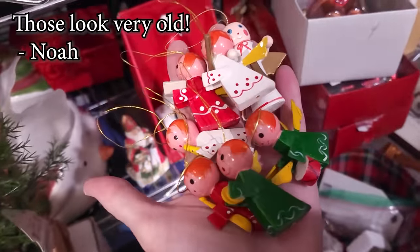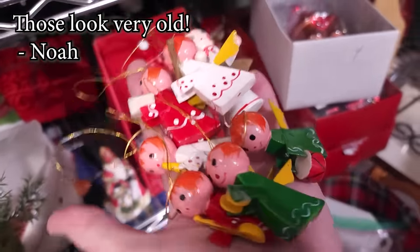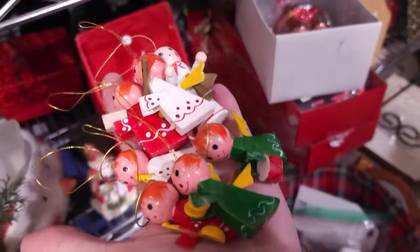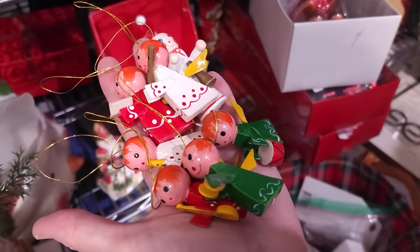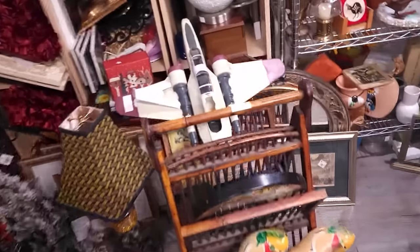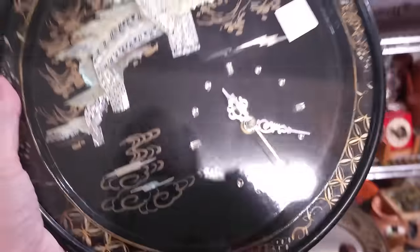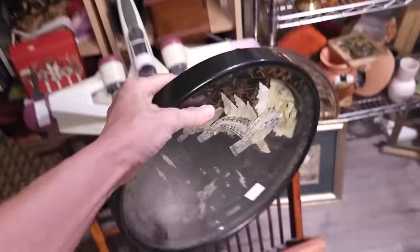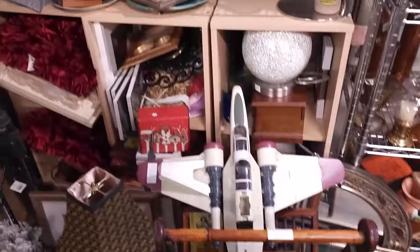I was looking through the Christmas ornaments and look at all these little wood angels. They are vintage. There's like 1, 2, 3, 4, 5, 6, 7 of them. I don't know what the price is, but I'm sure it will be good, and I am going to pick those up as well. Okay, what's over on this shelf? Ooh, look at that clock. It's got all of this mother of pearl inlay. It's just $10. I don't really do clocks, but if I did, that would be a no-brainer.